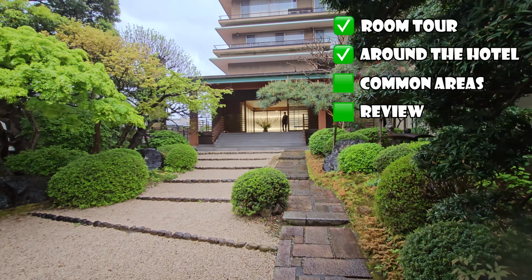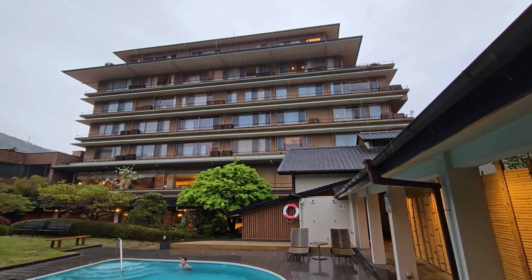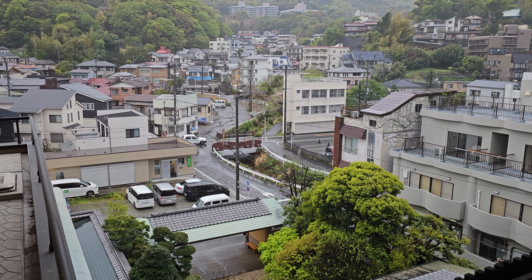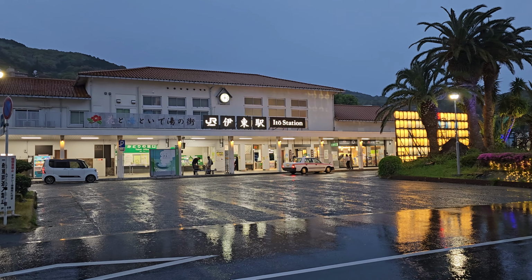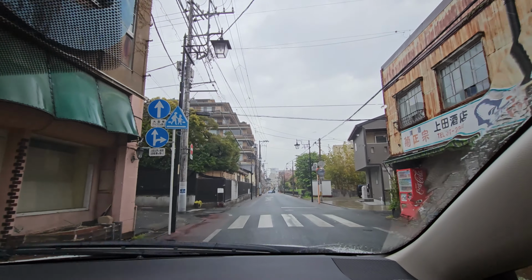This hotel is a pretty small hotel, 7 stories in total and just about 30 rooms. It's located in central Ito town, about 1 kilometer from the train station and 1 kilometer from the coast. There's really nothing around it. I mean, there's a lot of stuff around it. There's a residential community and some businesses, but there aren't really any touristy attractions here.